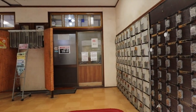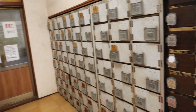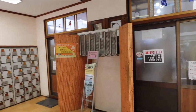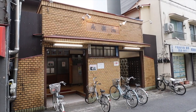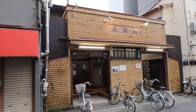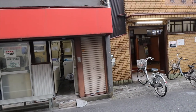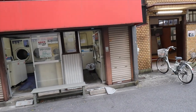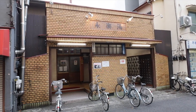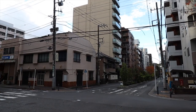As you can see here, you've got the very traditional old-style boxes to put your shoes in. The bath here on the right is for men, and the bath on the left is for the women. Online reviews by Japanese patrons to this public bath had nothing but good things to say about it. They said it's very clean, lots of room, very bright and light inside, and they really enjoyed such a nice experience. So just a quick review here.